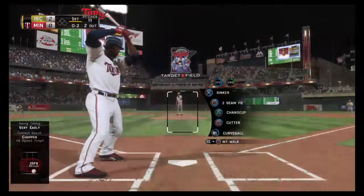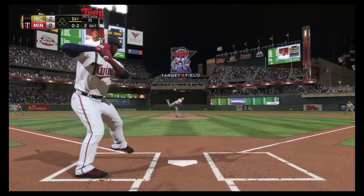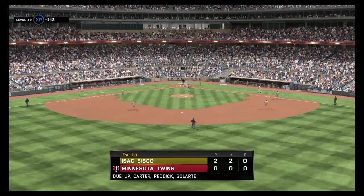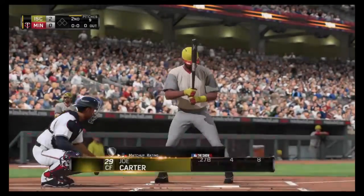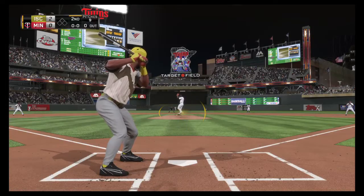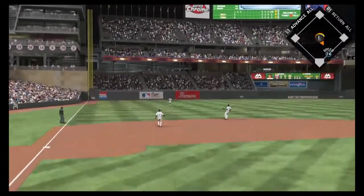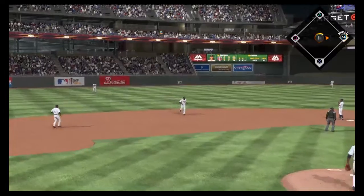And he falls behind 0-2. Throws him for strike 3, and that retires the side. Joe Carter makes his way to the plate. He'll get us started here in the top of the second. And this is a guy that can make a big change in this game with one swing of the bat because you know he has big-time power. On the first pitch of the inning is lined into left field, a leadoff single.